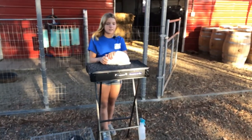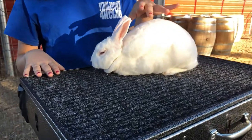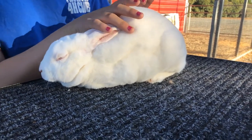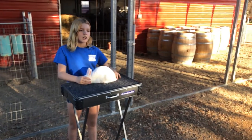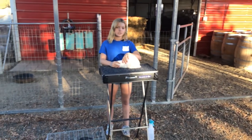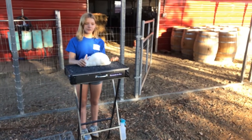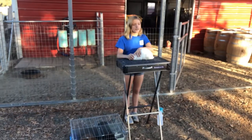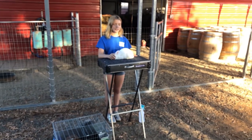This is a blue-eyed white Mini Rex. There are two types of white Mini Rex. There's blue-eyed white and there's ruby-eyed white. White Mini Rexes have a universal coat, so you can breed it to any other variety to improve coat. If you're gonna use a white to improve coat, you're gonna wanna use a ruby-eyed white, because blue-eyed whites carry a special gene that you don't want all varieties to have.